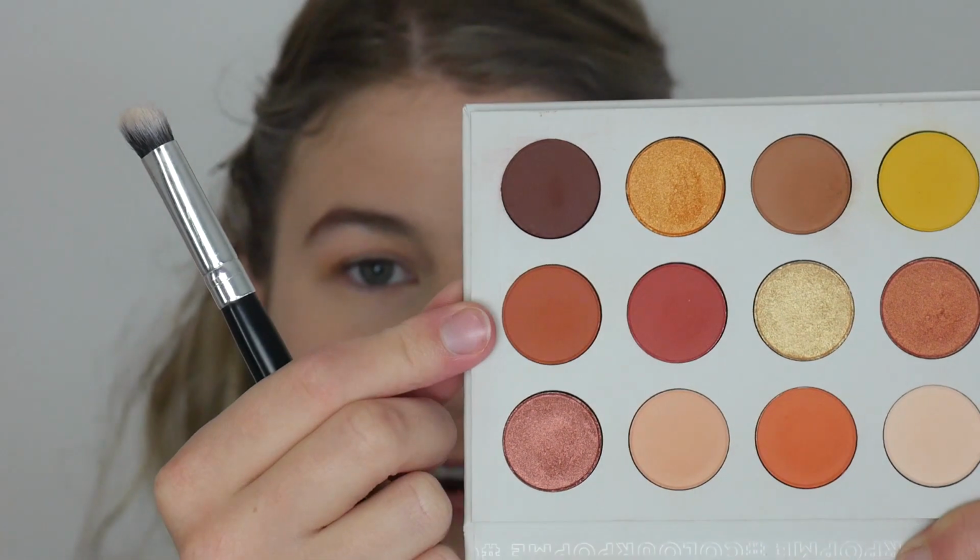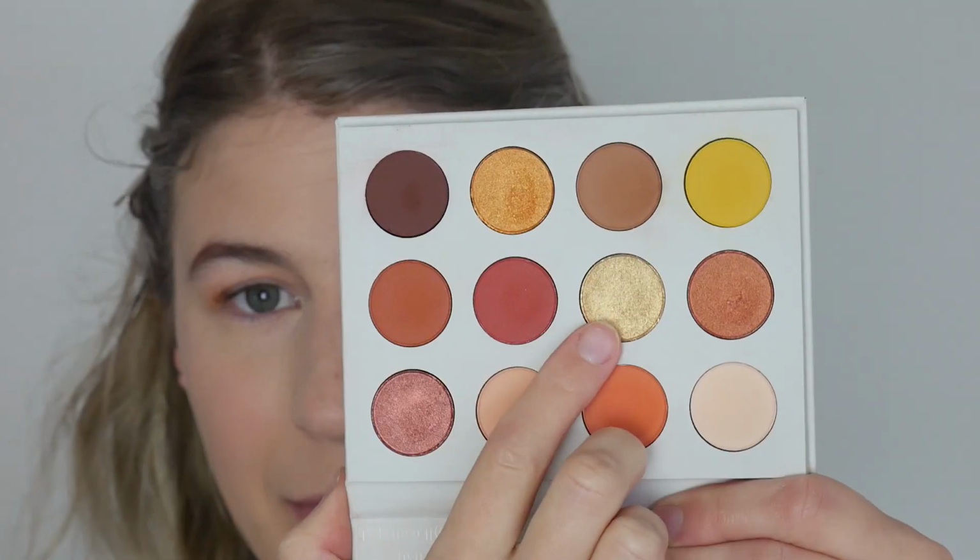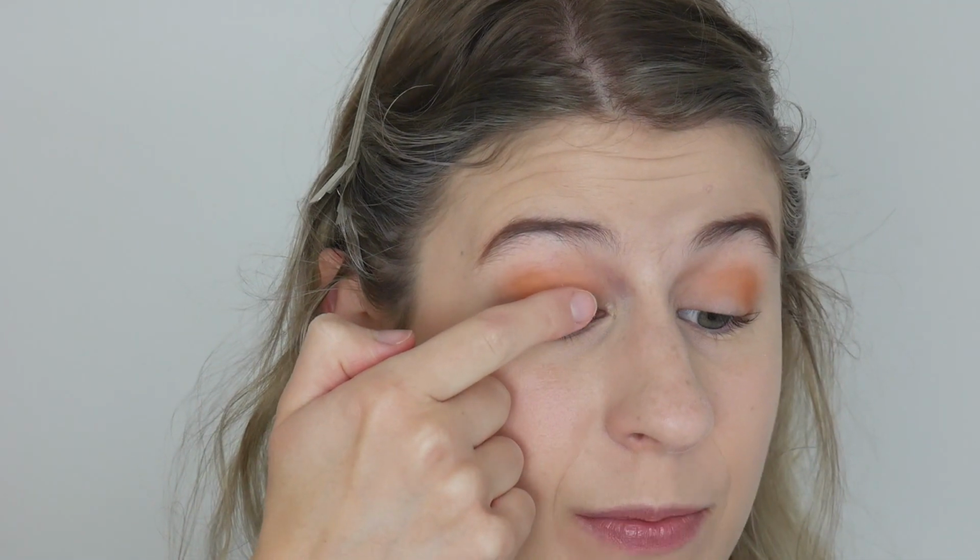Then I'm going to grab a little bit of this one here, which is a little bit darker and a little bit more warm toned. And then I'm going to pick up a bit of this gold shade just on my finger, and that is going to be my main lid shade.